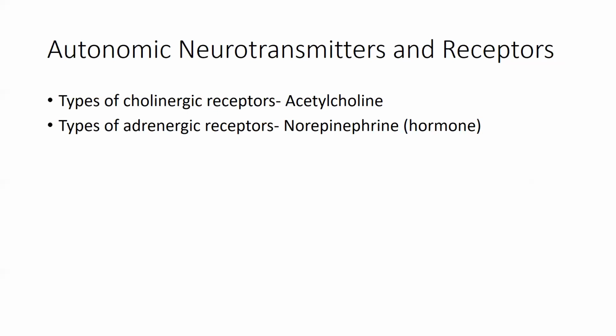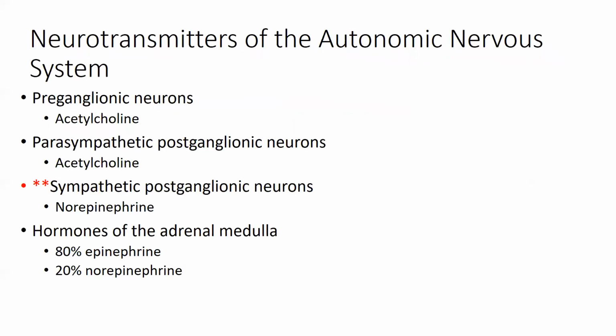So, that is the two types of receptors that you have. Let's talk about the neurons or the neurotransmitters. So we spoke about preganglionic neurons, and all preganglionic neurons secrete acetylcholine. That's something I want you to make a note of and stick it in the back of your head. All preganglionic neurons, whether they are on the parasympathetic side or on the sympathetic side, they all secrete acetylcholine.